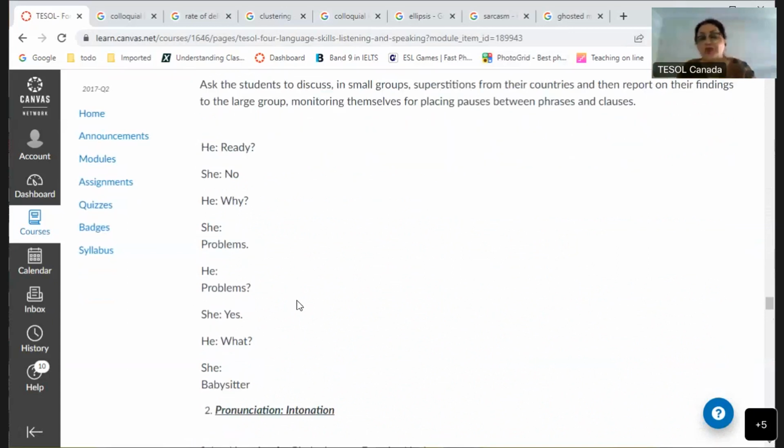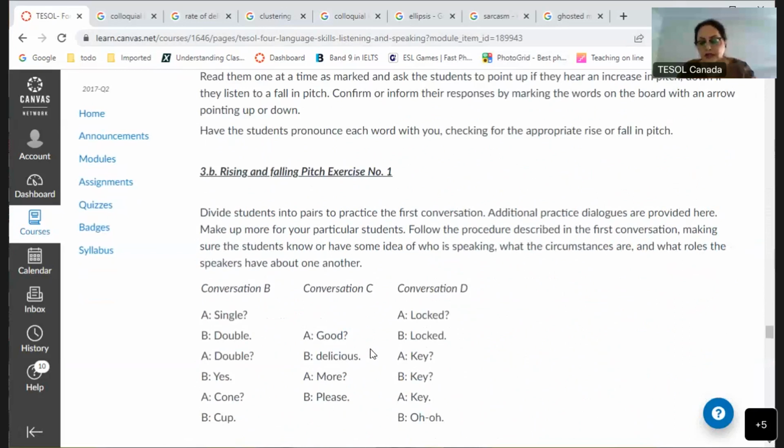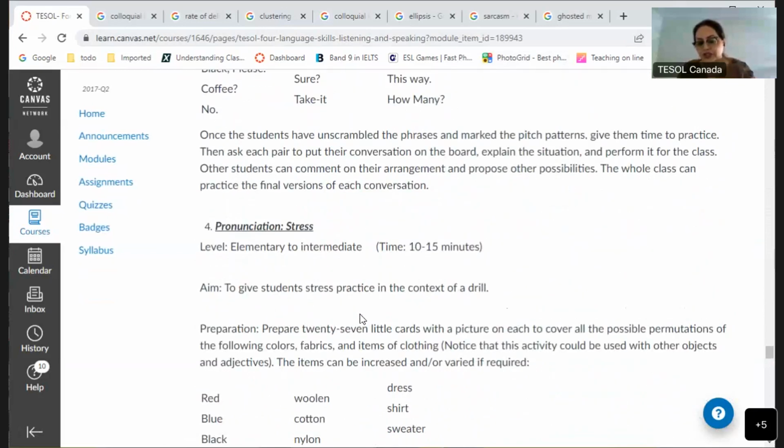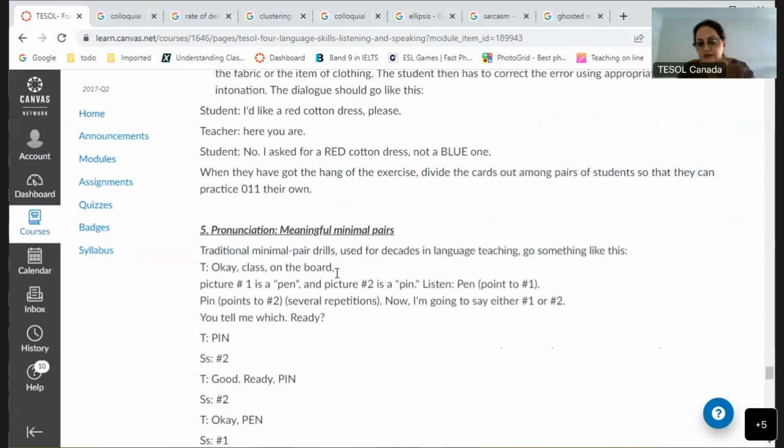Even sometimes you don't know the first language. Maybe your students are from some countries where you don't know the first language. So we have to use our gestures and simple words. And talking about different conversations you can have even with one word. Work on pronunciation and stress.